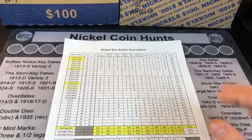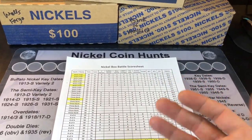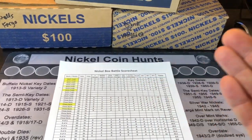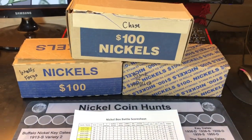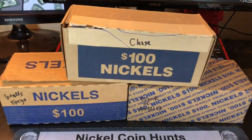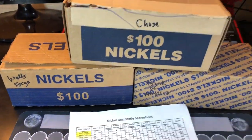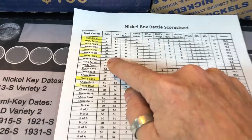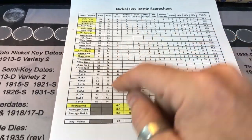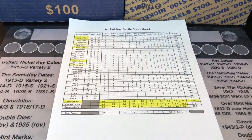You'll also recall I did a nickel battle series against Robinhood Coins where I had my 3 B of A's versus his Oklahoma City Bank's B of A's, and those did not produce very well. So I'm super excited to get into a traditional hunt here, the 3 different banks, Chase, Wells Fargo, and B of A, to see if Wells Fargo can continue to kick some butt, Chase can make a nice comeback, or if B of A can build on their last good box and make a good showing.